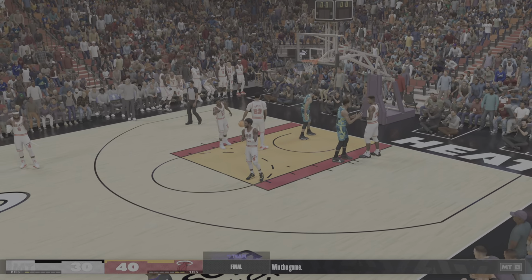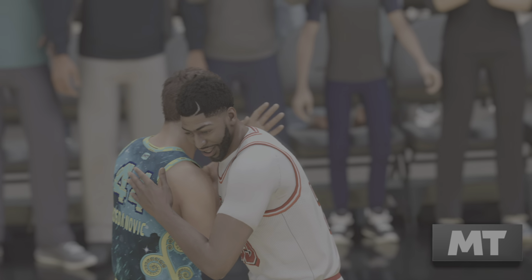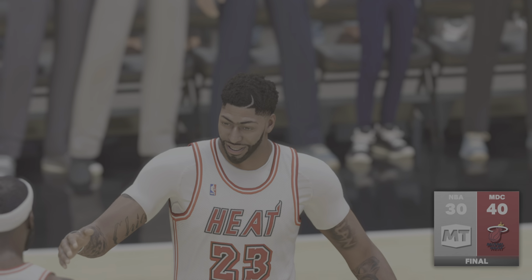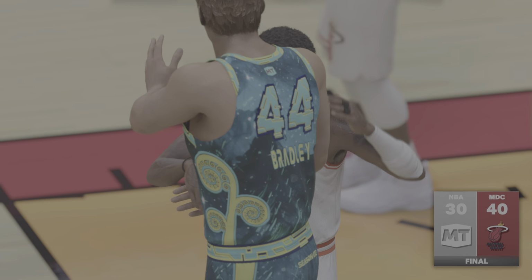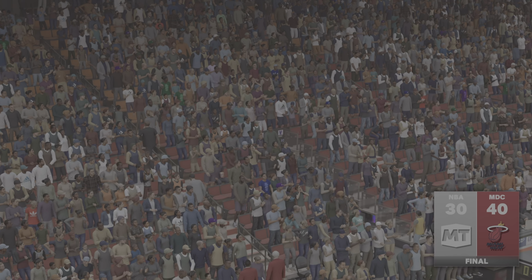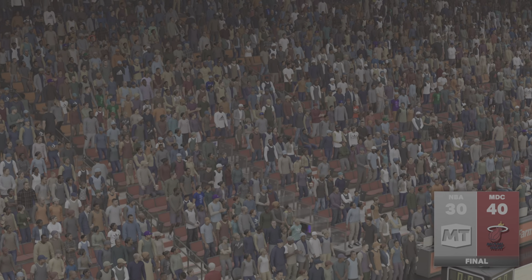So the home crowd treated to a win. Even early on in this game, they appeared happy to be playing at home. And it makes a huge difference. Once they started to get into a groove, you never really felt like they wouldn't come out on top.